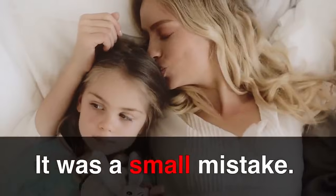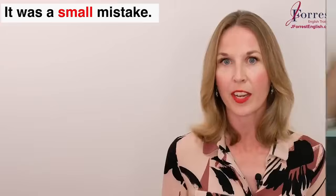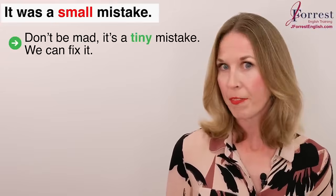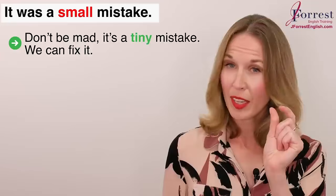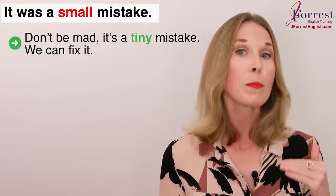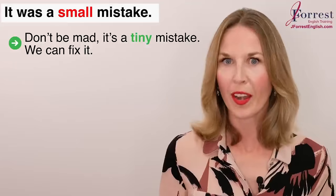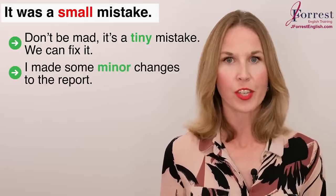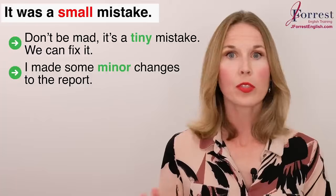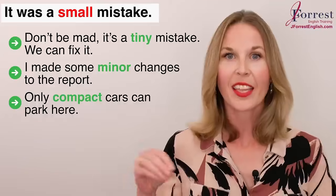It was a small mistake, a small mistake. Let's review some common alternatives. Don't be mad, it's a tiny mistake. We can fix it. Tiny is very small. So if you want to minimize the importance of a mistake, you can say it was a tiny mistake. Here's a great one. I made some minor changes to the report. Minor changes.